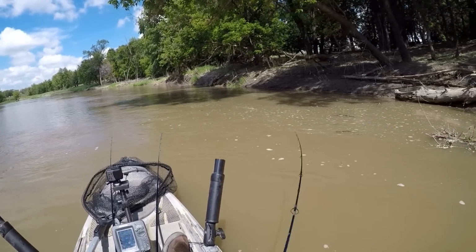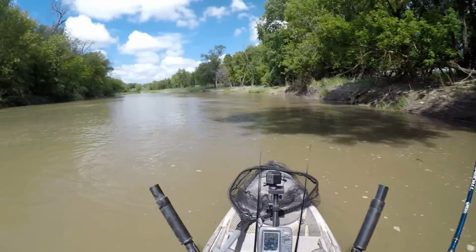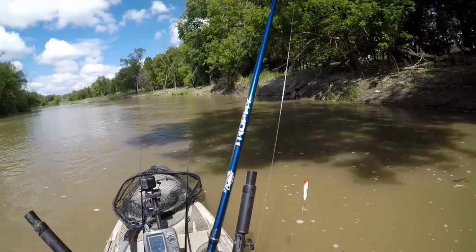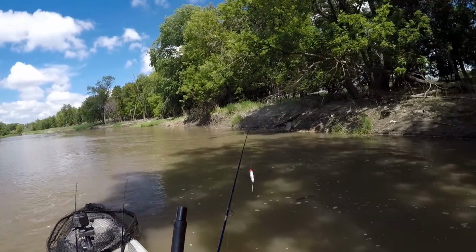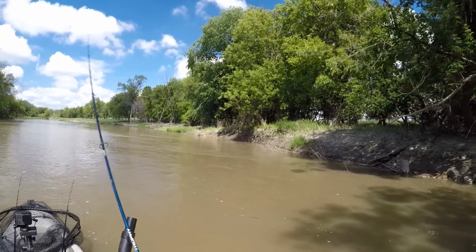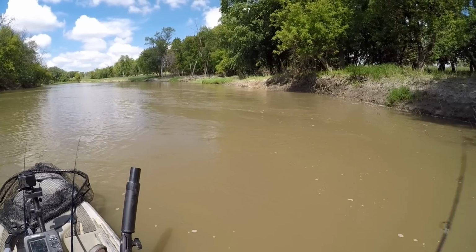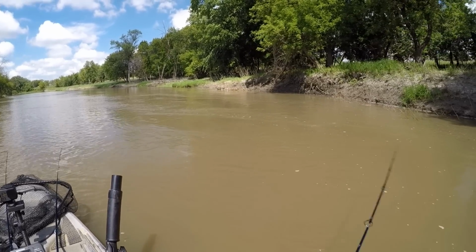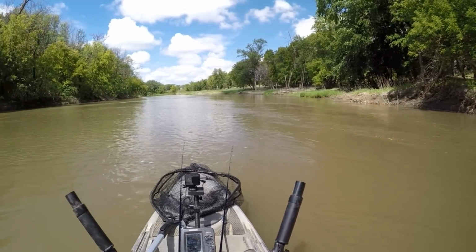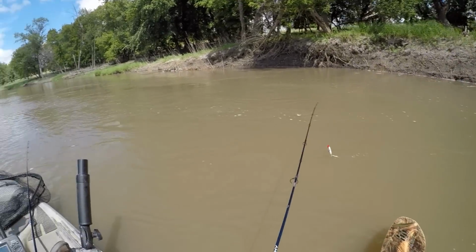Not really the rod that I usually fish my spook on. It's like a cheap little 2-piece panfish rod, but it's what I had with me to try to catch some goldeye if we needed some more bait. I figured I'd set out like a crawler underneath a slip bobber. That's probably what I'll do. But seeing him hit the surface like that, I had to give the spook a quick try.